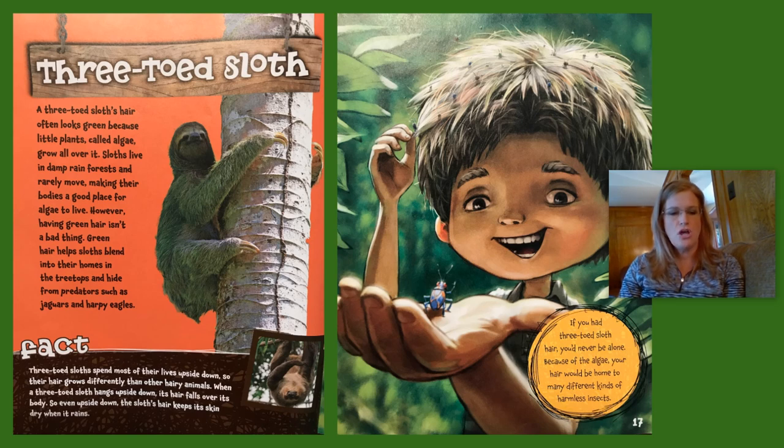Fact: three-toed sloths spend most of their lives upside down, so their hair grows differently than other hairy animals. When a three-toed sloth hangs upside down, its hair falls over its body. So even upside down, the sloth's hair keeps its skin dry when it rains. If you had three-toed sloth hair, you'd never be alone. Because of the algae, your hair would be home to many different kinds of harmless insects.